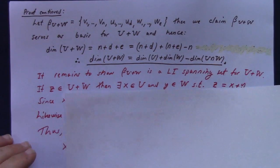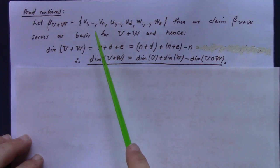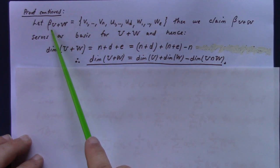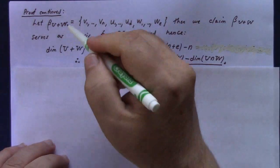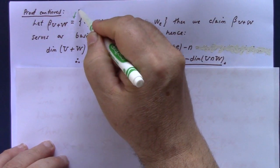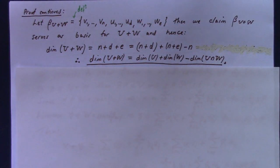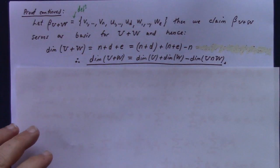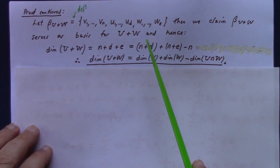Great. So here's the deal. Next, define, this is a definition, the set beta U plus W, by simply adjoining the v's, the u's, and the w's that we previously constructed.